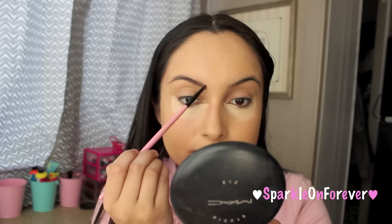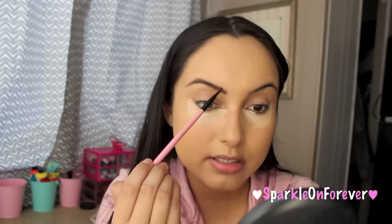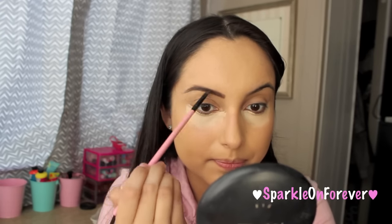What I do for my eyebrows is I use this, and it's kind of like an eyeshadow. I use the darkest one, and then I use a little angled brush, and then I'll go ahead and just go with the shape of my eyebrows. So I'll just follow that natural line, and I'll just fill it in. Then I'll go back to that concealer, and I'll just use my beauty blender to blend this in as well.